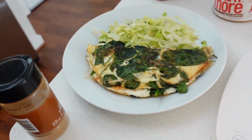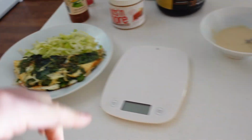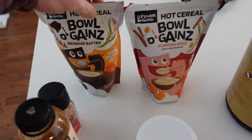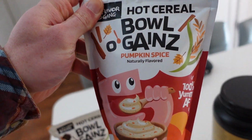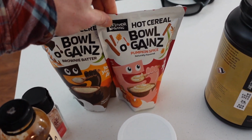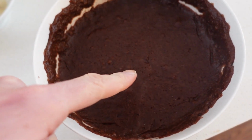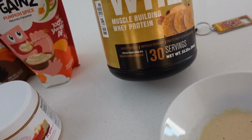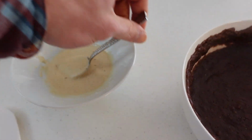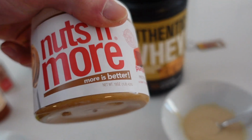Now, we got our first meal of the day, and it is as follows. We have 200 grams of egg whites with spinach, lettuce. We're gonna put the Baja sauce on it from Flavor Gang. Put some pink salt on there as well. Then we have, of course, the OG brownie batter bowl of gains. But the new limited edition pumpkin spice is mixed in as well. So we got a little pumpkin brownie action going on in here. And that is how your brownie batter bowl should look. You see the little crack starting, getting that crustification. And then we have the authentic whey snickerdoodle from Jag Factory, made in 2 hour protein frosting, which we'll put on top. We have 24 grams of the pumpkin pie, nuts and more nut butter.